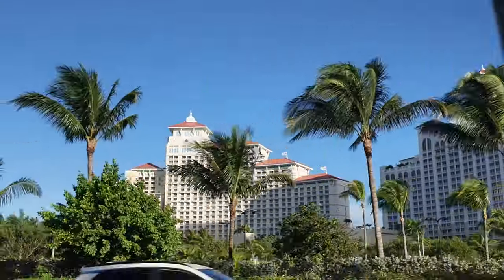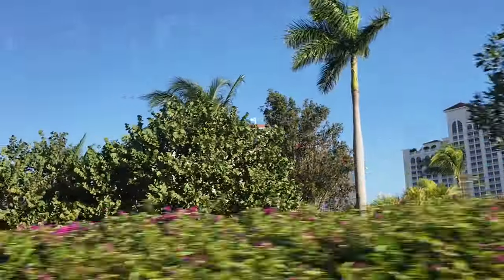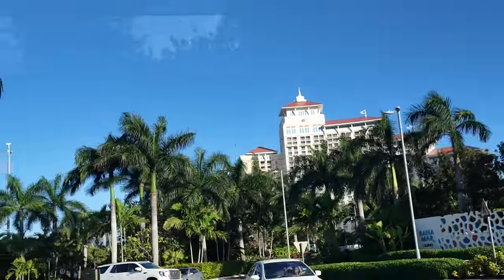The resort actually has three brands within it. The Grand Hyatt, where I'm staying, the Rosewood, which is the ultra-luxurious $1,200 to $1,400 a night tower, and then the SLS, which is geared towards kind of a party crowd from Miami.